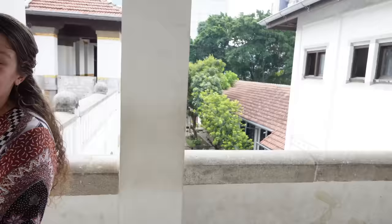Absolutely fascinating. Very interesting vibes in here for sure. The stairs, the whole construction, the color, everything. Very, very cool to see. We'll head outside here. Okay, we're outside.